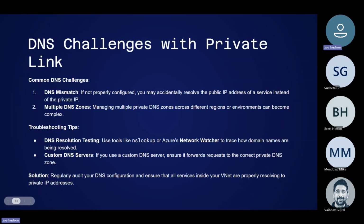Challenges. Of course, with any network setup, there can be challenges, and DNS is no exception when using Private Link. Some common DNS issues we might encounter include DNS mismatch. If we don't set up a DNS zone properly, there's a risk that traffic might still resolve to a public IP address rather than a private endpoint. Multiple DNS zones. This happens a lot with acquisitions. Things can get tricky when managing multiple private DNS zones across different regions or environments, leading to potential misconfigurations.